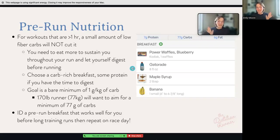I don't know how I worked this out to be perfectly 77 grams of carbs here, but here's an example. A Kodiak cake waffle has some protein in it, a good source of carbs. Gatorade provides more carbs. We want it to be carb rich, right? Because carbs are what energize our body. Maple syrup definitely adds some good carbs there, and then a banana. Figure out what works for you now before your long runs. The magical thing about that is you've identified what works well for you for your pre-run fuel, and that can turn into your race morning breakfast.